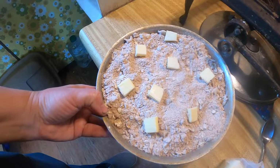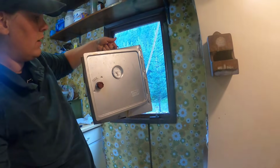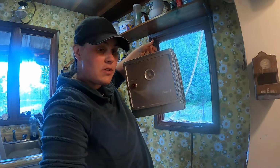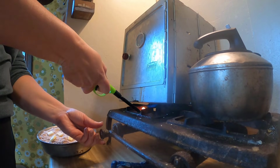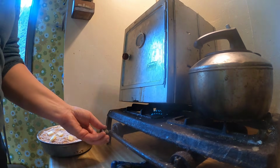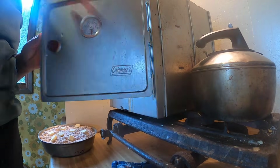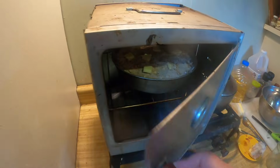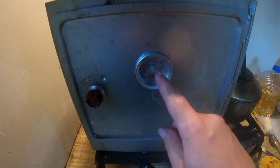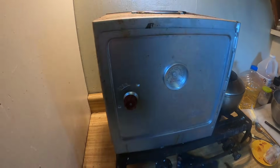All right, and here's our little secret weapon for this. This is a Coleman little oven you put on top of the propane stove. All right, so this little indicator doesn't work with beans, but you just keep an eye on it and it'll be good.